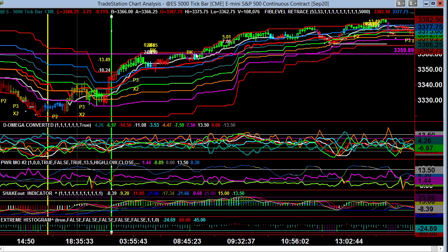And I was talking about here when we were at the 33.59, just a matter of watching where we were going to be at that point, and we were just cyan under red through most of that, so it was really a non-event, and we pretty much stayed with Power Mode 2 even on a 5K above the 13 throughout most of it. And when it did dip, you didn't get any orange, magenta crossover for a sell within that.